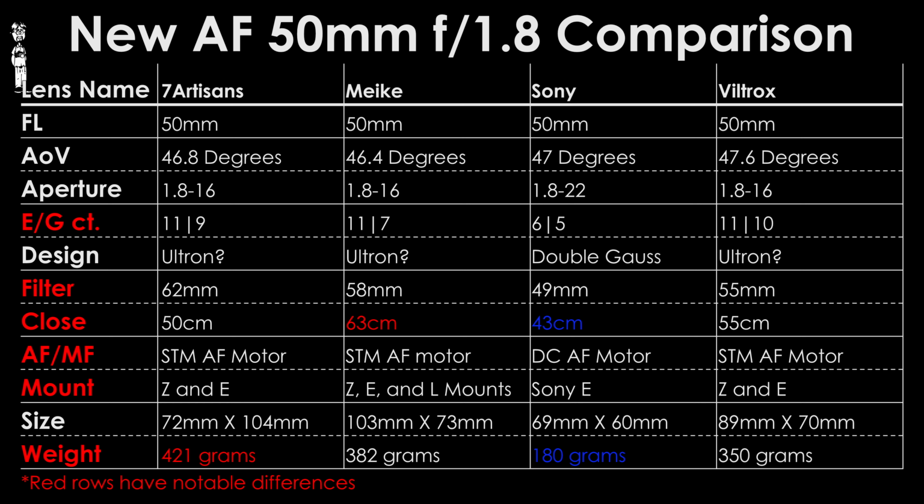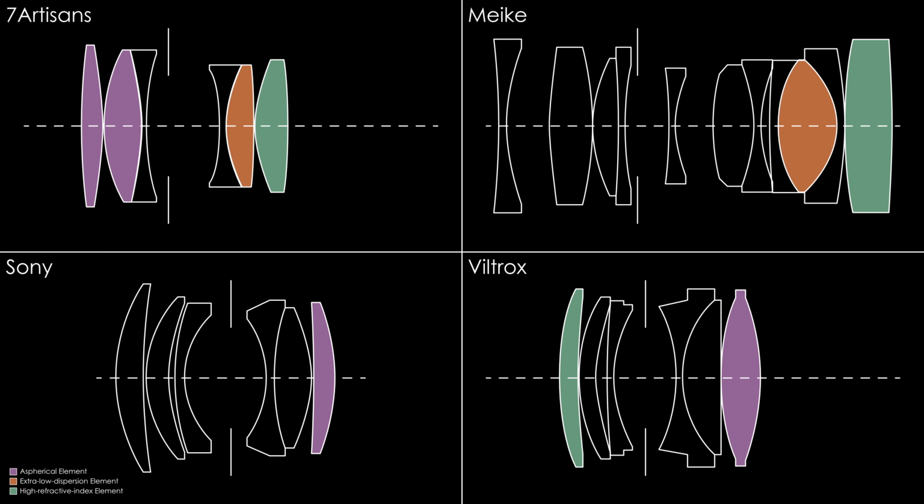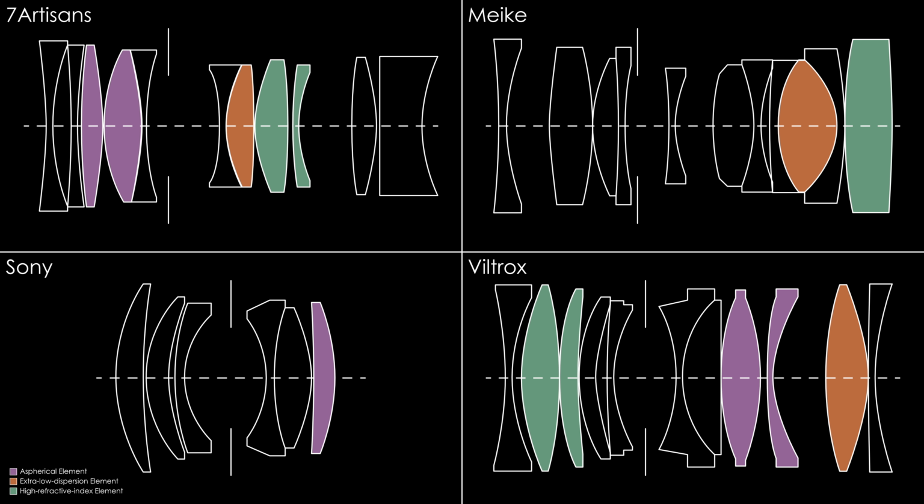The element and group count on these range wildly. The design type here was hard to parse for sure, but the Sony's definitely a double gauze, and the 7 Artisans and Viltrox, to me, both look like double gauze derivatives, possibly Ultrons or something like that, but don't quote me on that. However, I'm going to throw up here this stripped down diagram, and it removes some of the extraneous elements, and it makes it look like the 7 Artisans and Viltrox are definitely in the double gauze design family. The Meike, it's not anything I've seen before, and so on all of these but the Sony, I'm guessing at the specific design type.